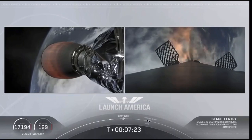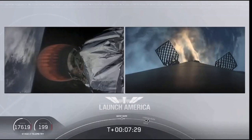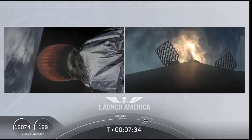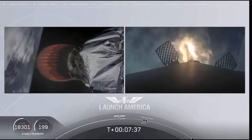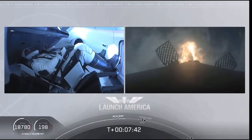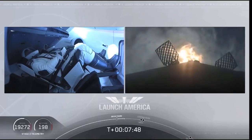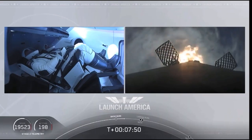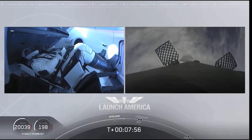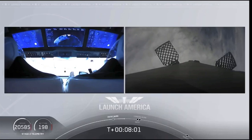And there is that entry burn beginning. This burn lasts about 36 seconds long. Stage 2 FTS is safe. While that entry burn continues, we're just about a minute away from SECO. We'll have a number of events all happen in rapid succession. It'll be the second engine cutoff, Stage 1 entry burn shutdown, and then the Stage 1 landing burn shortly after. Yeah, actually, just within a few seconds of each other.